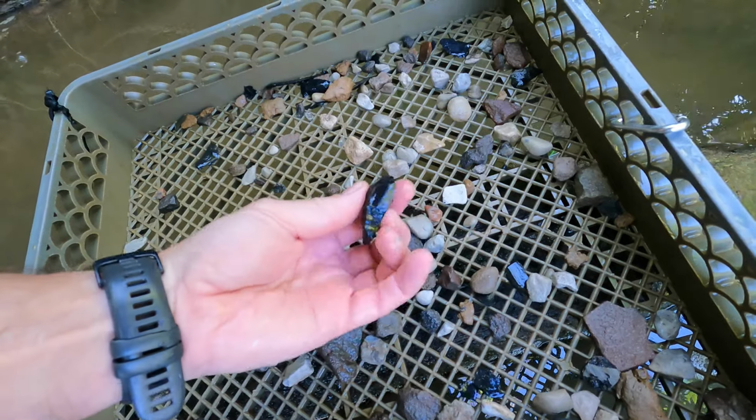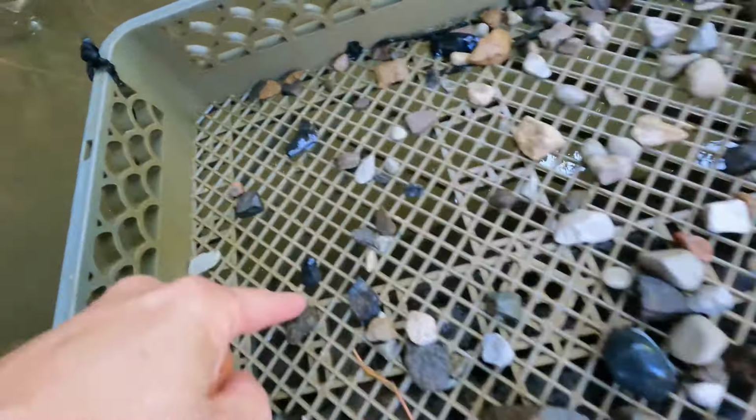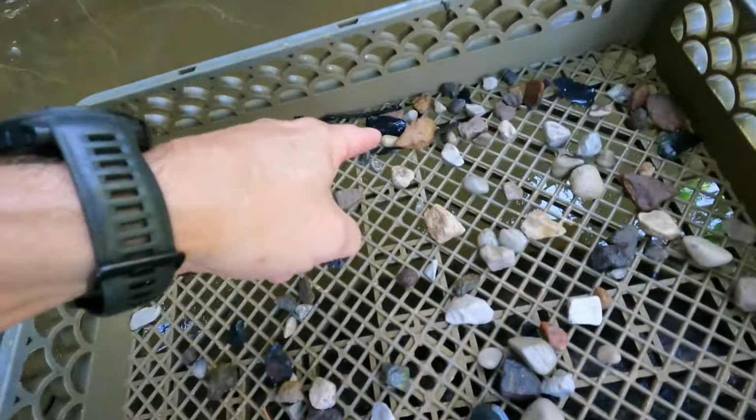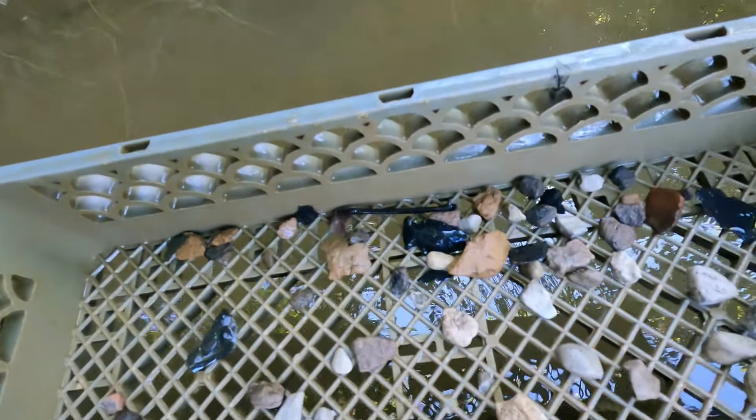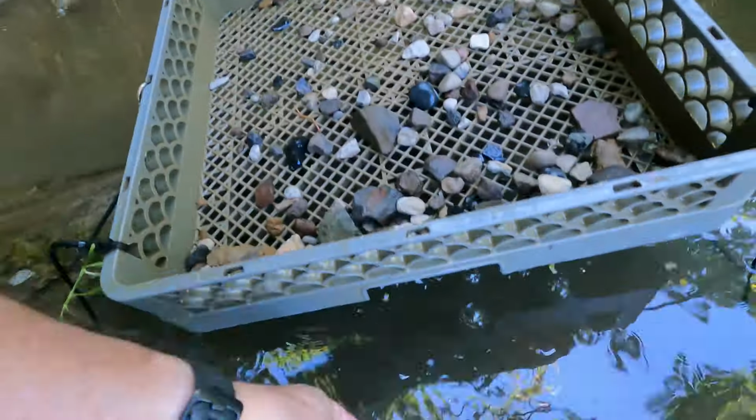It would have been a real thick point if that was the tip of a point. But you see there's a lot of flakes in here. But there's the point. You can see it, the black one there. Let's see what we got. Oh yeah, that's in pretty good shape.